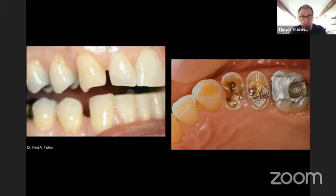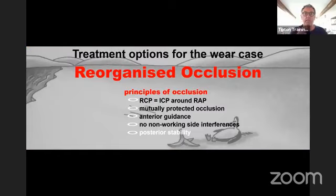It is because of the increase in force when you've gone from class 3 leverage to class 2 leverage. So all that clenching and grinding in class 3, yes, the canines wore down slowly, but it gives you the opportunity to go and build up a canine rise and keep your patient going. But when we get into class 2, all hell breaks out. And that's when the wear suddenly becomes very, very rapid. So no non-working side interferences.